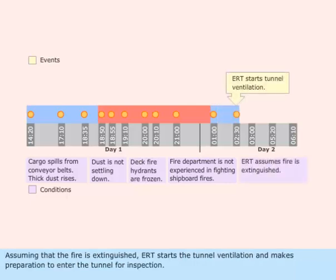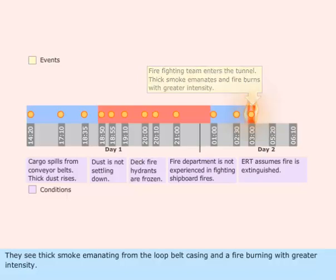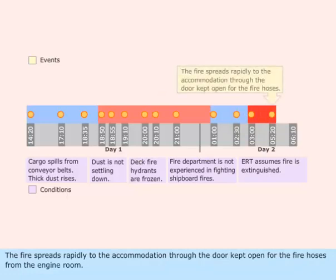Assuming that the fire is extinguished, ERT starts the tunnel ventilation and makes preparation to enter the tunnel for inspection. The firefighting team enters the tunnel and finds that the fire is not extinguished. They see thick smoke emanating from the loop belt casing and the fire burning with greater intensity. The fire spreads rapidly to the accommodation through the door kept open for the fire hoses from the engine room.